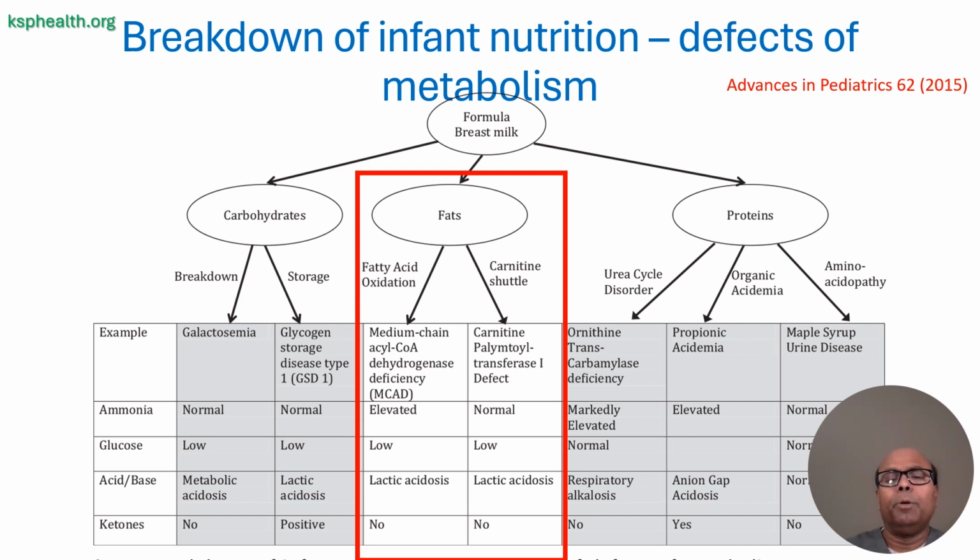In fat metabolism, there are two groups: fatty acid oxidation disorders and carnitine shuttle defects. Any kind of acyl-CoA dehydrogenase deficiency, whether medium chain, long chain, or very long chain, will have elevated ammonia, hypoglycemia, and lactic acidosis. Most notoriously, they are hypoketotic or non-ketotic. The carnitine shuttle defect, as a result of carnitine palmitoyltransferase 1 deficiency, will have hypoglycemia and lactic acidosis again. They will have hypoketotic or non-ketotic states.